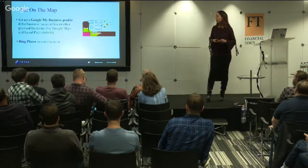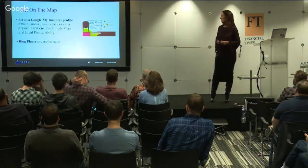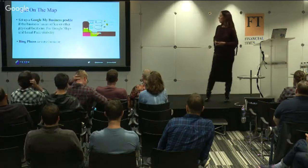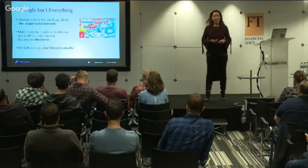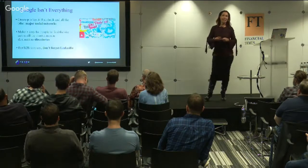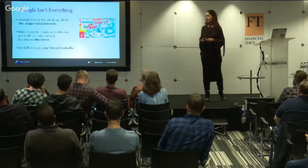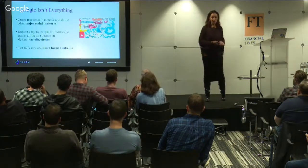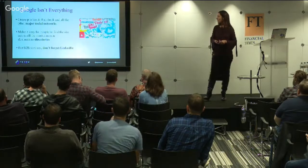But you can cover the same areas within Bing Places as well. So why not? It's all free. Why not use it? Google isn't everything. Google has about 85% of the market share at the moment as a search engine, and Bing has the rest pretty much, with a few smaller ones as well.